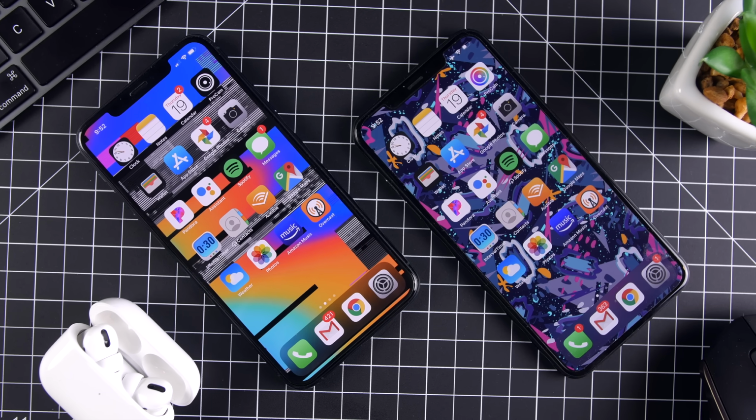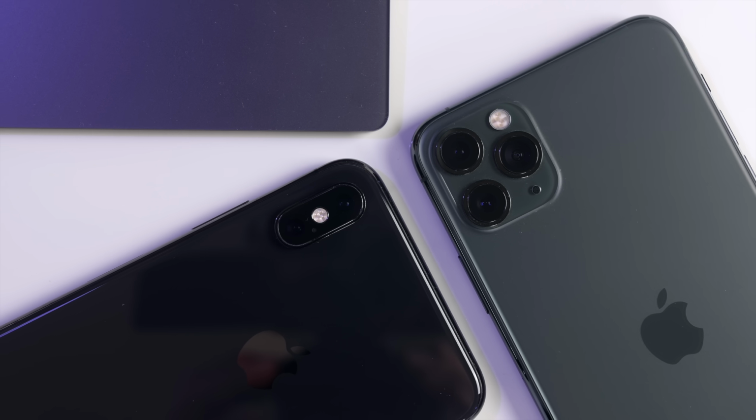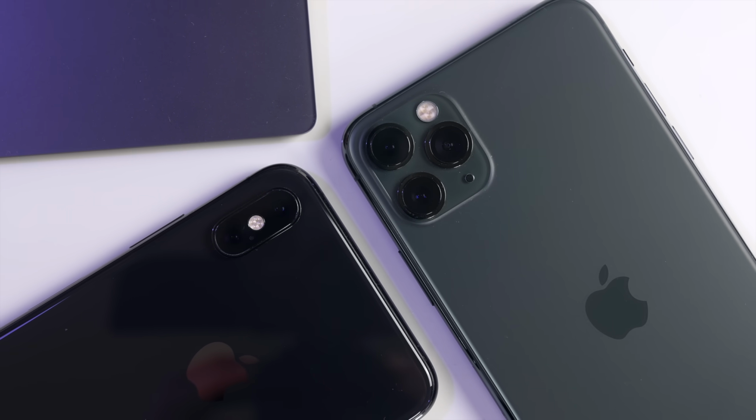So if you're in that camp and you're wondering if you should upgrade, or if you're on the fence between both phones, thought I'd put together a comparison review to help answer the question that's likely on your mind. Is the iPhone 11 Pro Max worth it?